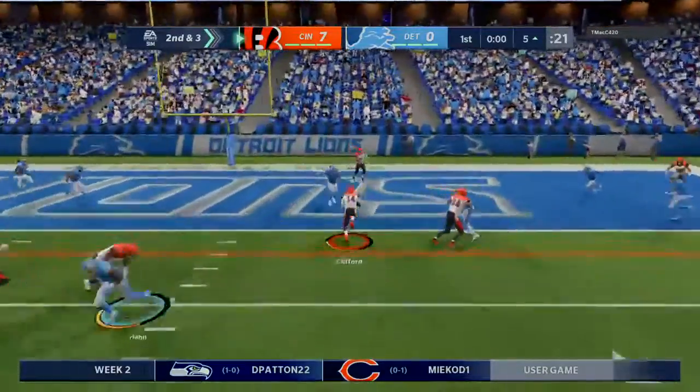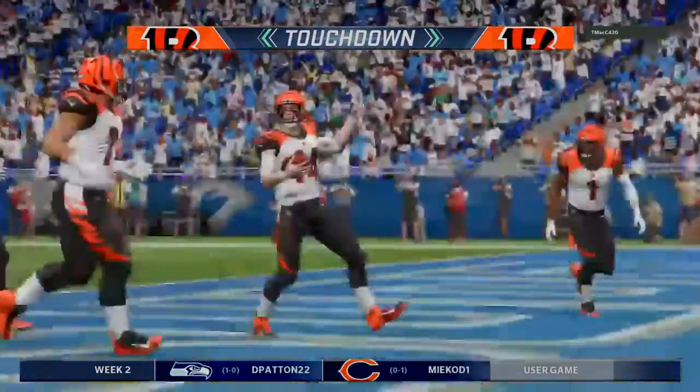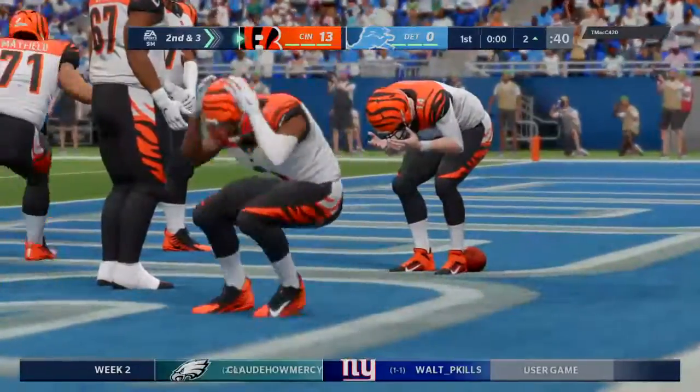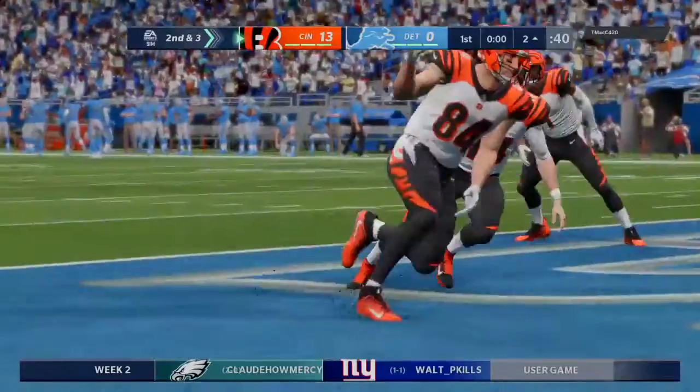He'll buy some time, right? And he will take it on in for a Bengals touchdown. It's their quarterback with his first career NFL touchdown. And the Bengals, they widen their lead.